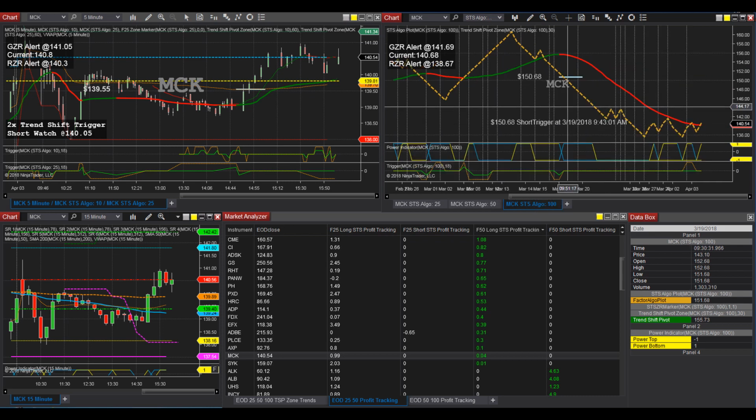This stock had already triggered a short here on the 19th around 150. You see how far this moved? The time this triggered, $150.68, 9:43 a.m. on the 19th. This stock went down to $138. That's a $12 move, a multiple day trade. Now it's been sideways since then. Now look where we're sitting here, threatening to break out.